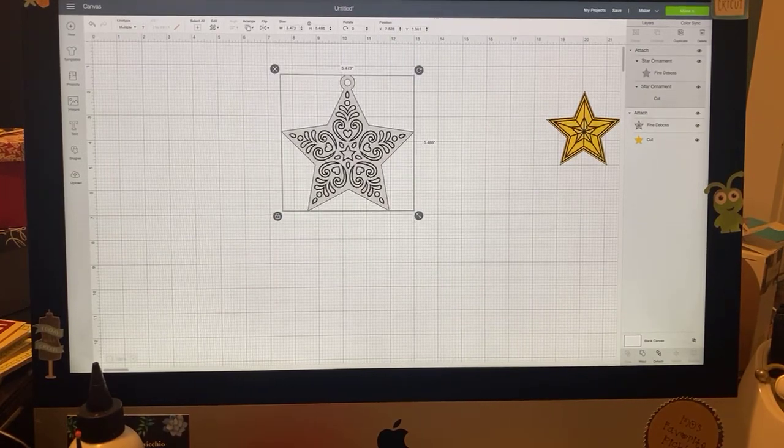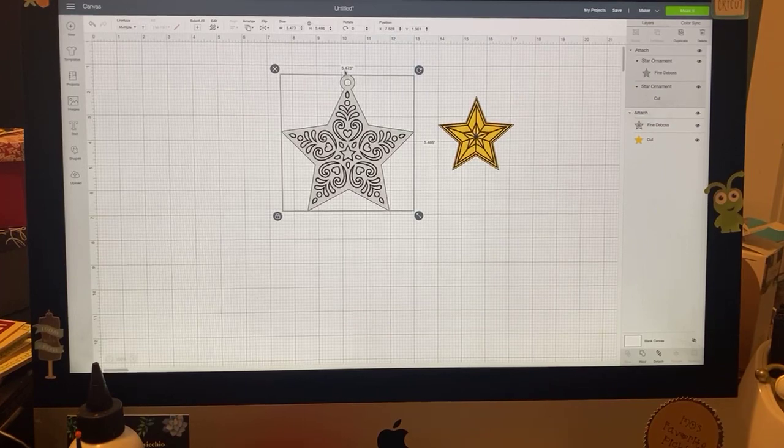Okay, and it's a really pretty type of effect, but you have to be sure that you're putting in, wow, the rain is coming down like crazy right now. I can actually hear it.